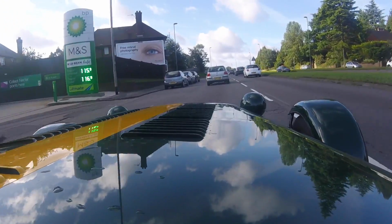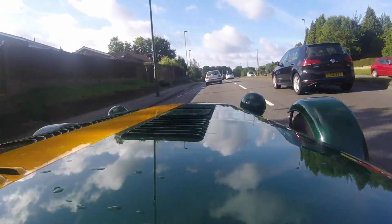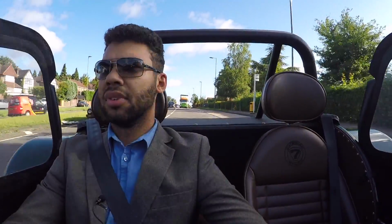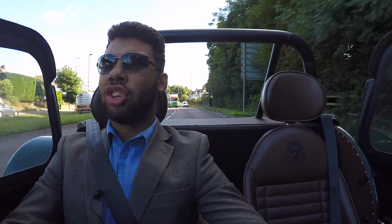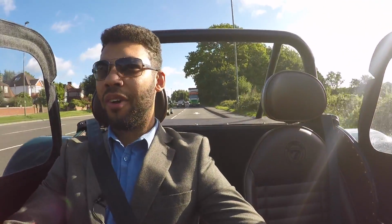Another problem I've had with the car, and this happened twice yesterday, was that Range Rovers don't seem to see me. I had two separate Range Rovers almost hit me yesterday. So as you can imagine, this is a super low car. Really, really low. So that's another thing to bear in mind. If you do drive this on the motorway, you're likely not to be seen by SUVs or lorries, or probably even vans. So obviously the last thing you want is to be squashed.